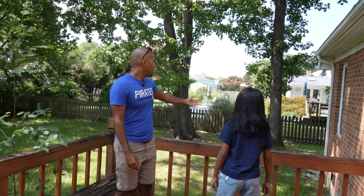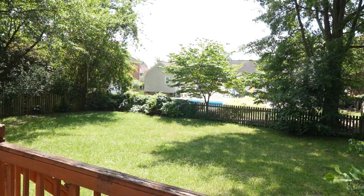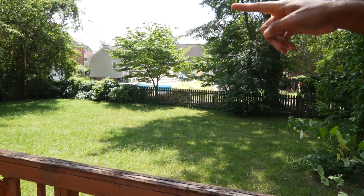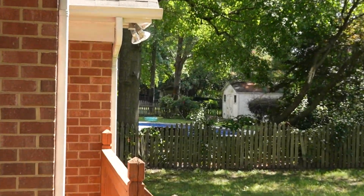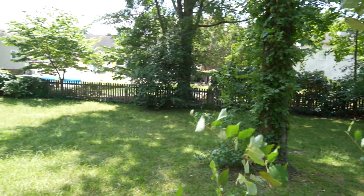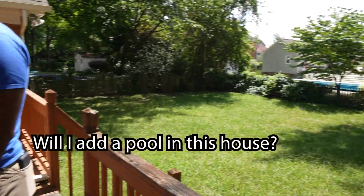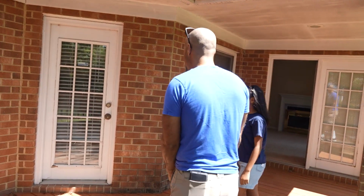Oh, I love it. Pool next door for the neighbor, pool over there too with that neighbor's property. We're surrounded by pools. We got 3 pools, so we're not lacking for outdoor aquatic entertainment. Look at this backyard. It's extremely welcoming. Gonna add a pool back here? Heck no. On a flip, nah. If we moved in, maybe.